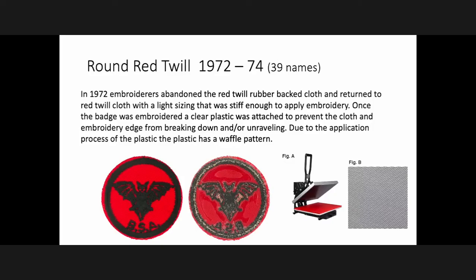Each time that the person that was running the embroidery machine would get a square off of the embroidery machine, they'd turn around, put it under this, and put the plastic back on it. Very, very laborious process. The last version of the reds are these.